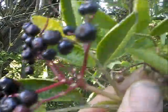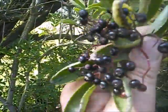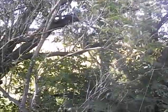You have to be careful, because when they're not ripe, or you eat any of the stem, they contain a certain amount of cyanide, so you have to be careful with those.